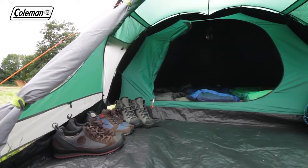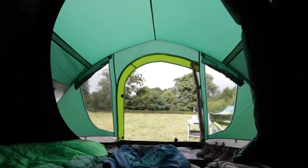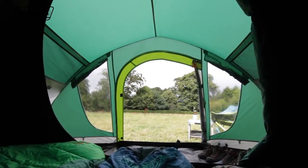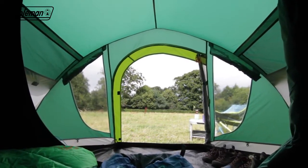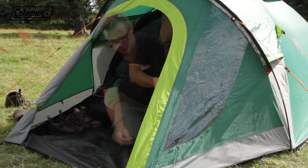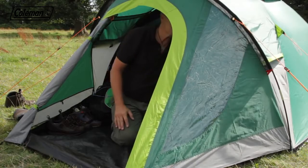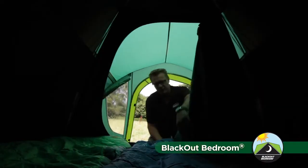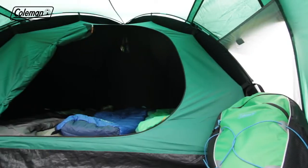Comfortable and convenient, the Kobuk Valley Plus boasts optimum head height thanks to its peaked porch and dome structure. Its spacious porch is ideal for storing boots and camping equipment. And the windows with covers offer the option of natural light or privacy. The revolutionary BlackOut bedroom blocks out up to 99% of daylight, giving you a longer, more restful sleep, whatever time you choose to go to bed or get up in the morning.